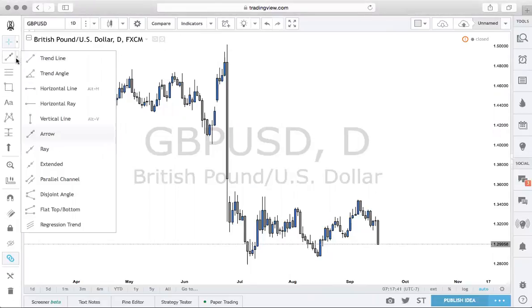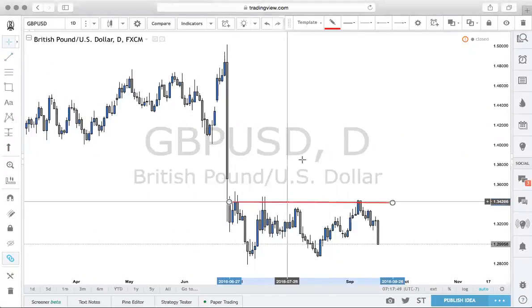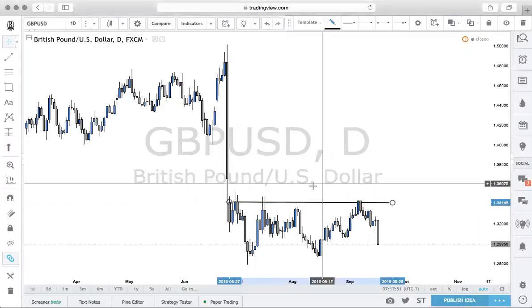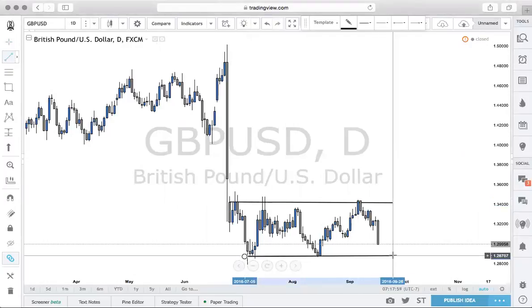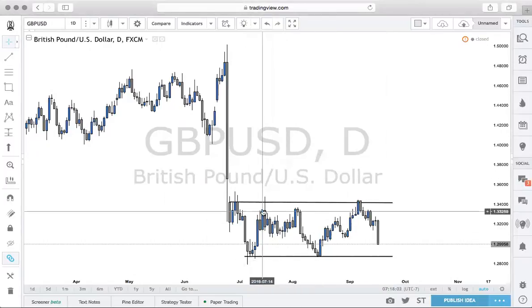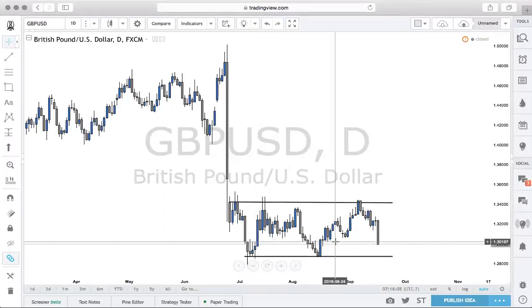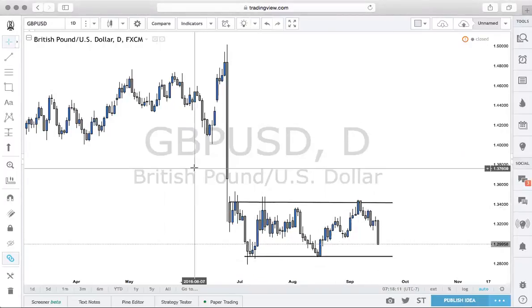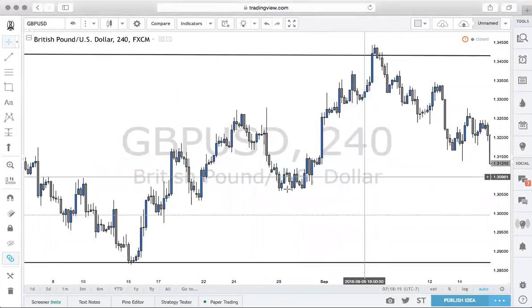Now, as you can see on a daily chart, we have hit previous highs right about here. And we also are in a range because we have our lows right here. And this is on a daily chart. So you can see that for the past few months, because we're nearing October, we've been in this consolidation. So let's go down to a more reasonable time frame.